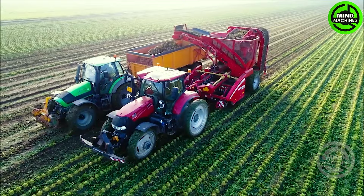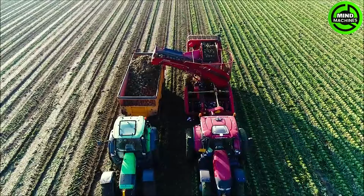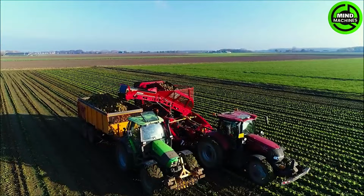Harvesting celeriac using the Grimme Rooster 604 is a seamless and efficient process, specifically designed for root crop harvesting. The Rooster 604 excels in uprooting celeriac with precision. Its sturdy build and advanced features render it a dependable choice for farmers.